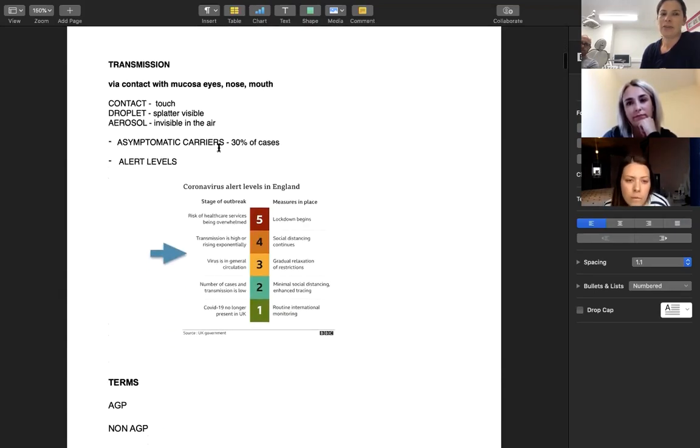Regarding transmission, in the past we're used to dealing with contact transmission, which is touch, and droplet transmission, which was the splatter that we can see. The thing we have to deal with now is aerosol transmission, and that's invisible. It's less than 5 microns, and we can't see it. That's what we're having to manage now. We've also got to be aware that there are asymptomatic carriers. 30% of cases don't know they've got COVID.